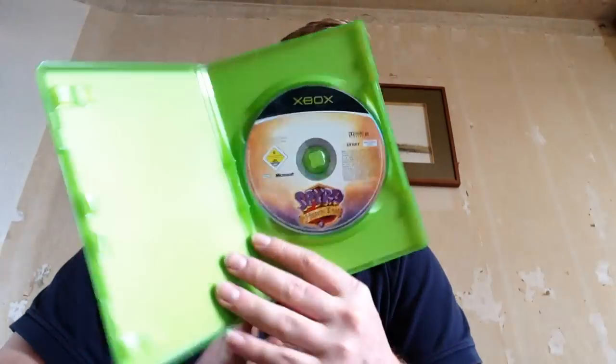The others go for sort of £4 or £5 each. Monkey Ball's a couple of quid, if that. Spyro goes for about 8 to 10 quid. So that was good. And it's in really nice condition as well, but it is missing the manual. So that will go to eBay, because I don't like selling ones that are missing manuals on Amazon.